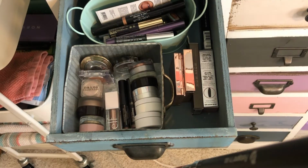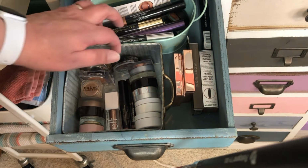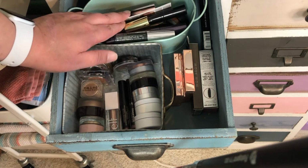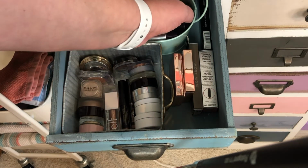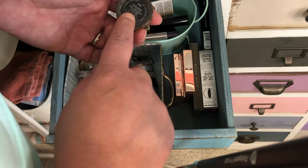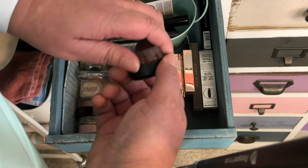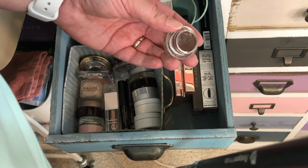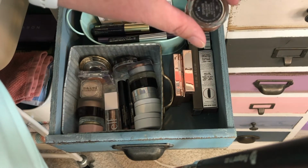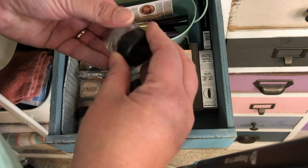So here we are in my single eyeshadow drawer. I also have things like liners, extra mascaras, extra brow products. I do want to pull this in this month. I almost never have used this since I bought it, and I really need to. It is a liquid or gel liner in the shade Dip Down from MAC. So I'm going to pull that in.